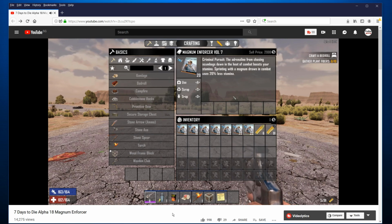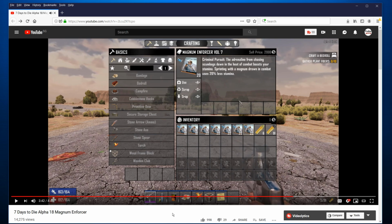And the last one, Criminal Suit. The adrenaline from chasing scumbags down in the heat of combat boosts your stamina. Sprinting with a Magnum drawn in combat uses 20% less stamina. Okay, so I like this one. Chasing scumbags down in the heat of combat could boost your stamina, except that we're not going to be chasing scumbags down. We're going to be sprinting away from the zombies to try and stay alive, but at least that's good.